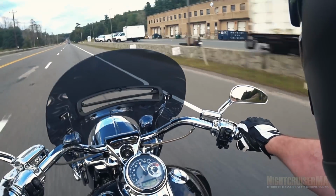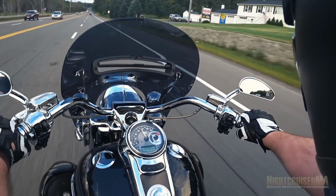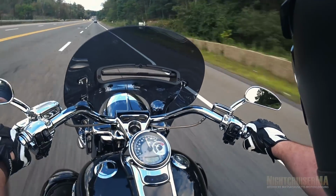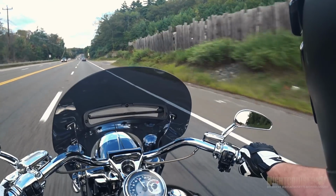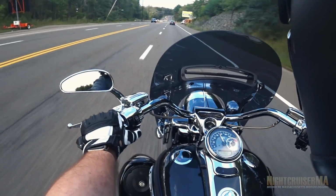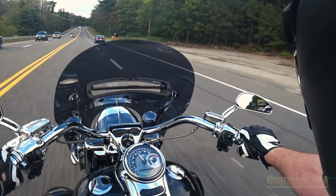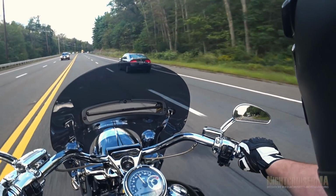Up very nicely. I got up to 80 very, very quickly. That's fantastic. Yeah, I like that. I'm in 6th gear right now. I'm doing about 77 miles an hour. And this bike is really fine. That was actually very quick. Very nice. Yeah, I think that might beat a Springfield. I think it's just got a little bit more horsepower in there. That felt awfully good.